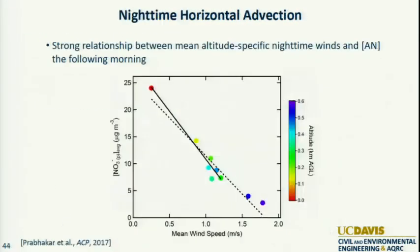Where do I want to go? So if we look at here, we definitely see that there's a relationship between what we see at a given altitude. This is the average over the event at each altitude of the morning flight. And then this is the mean wind speed overnight. And so we could compare what this concentration is relative to the mean nighttime surface nitrate, which I think is around 10 micrograms per cubic meter.